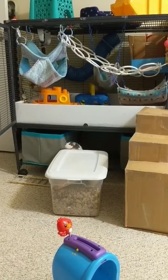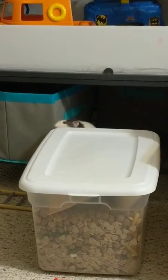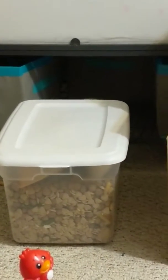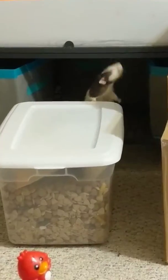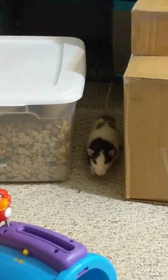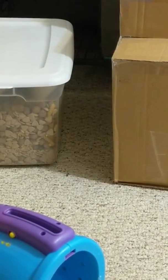There's George. There's my cutie. George. There he is. He's so cute. I love his little blaze face. There he is. He's so cute. He's coming down to investigate. Hi, George. How are you, baby? How are ya? Busy, busy.